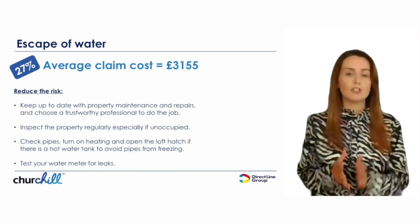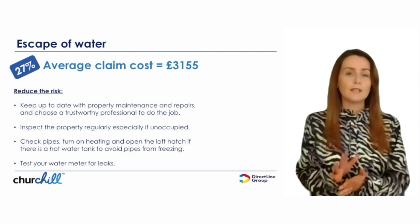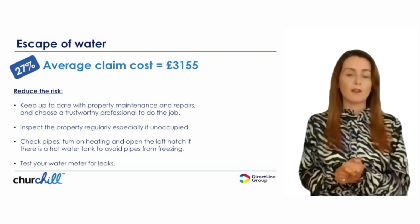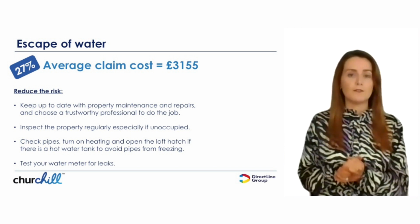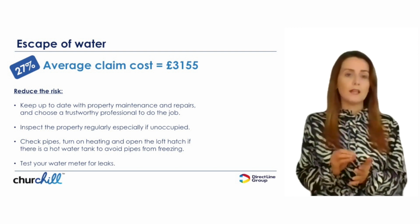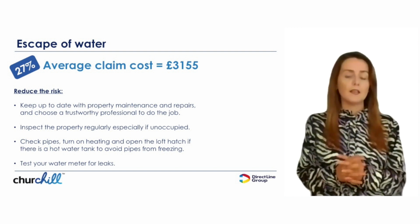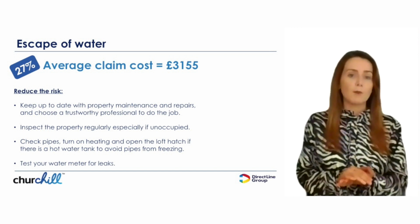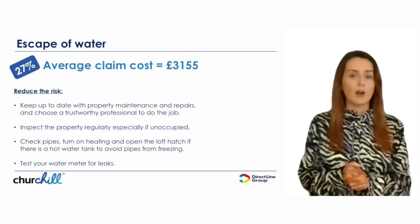Although accidental damage is shown to be the top reason for a landlord insurance claim, we're also seeing a very similar trend for escape of water, which made up 27% of claims reported last year and cost us on average £3,155 per claim. Escape of water is defined as water escaping inside the property as a result of a broken or faulty appliance. This could be a faulty washing machine connection, a burst pipe or leak coming from a boiler or radiator, or even the neighbour's home.